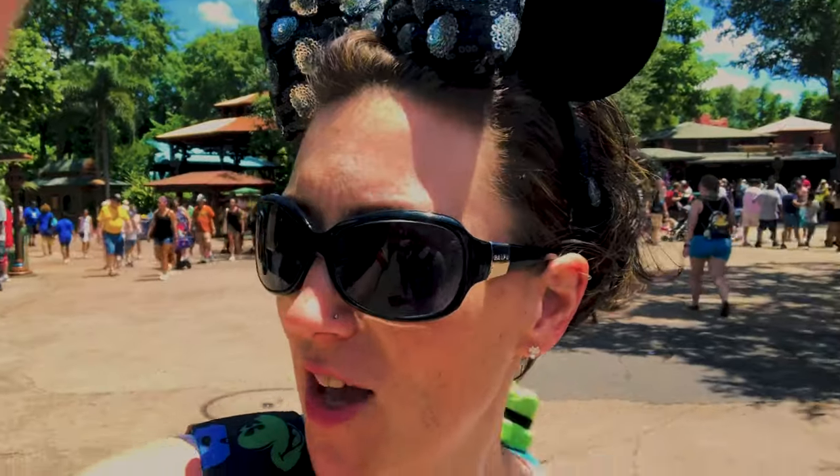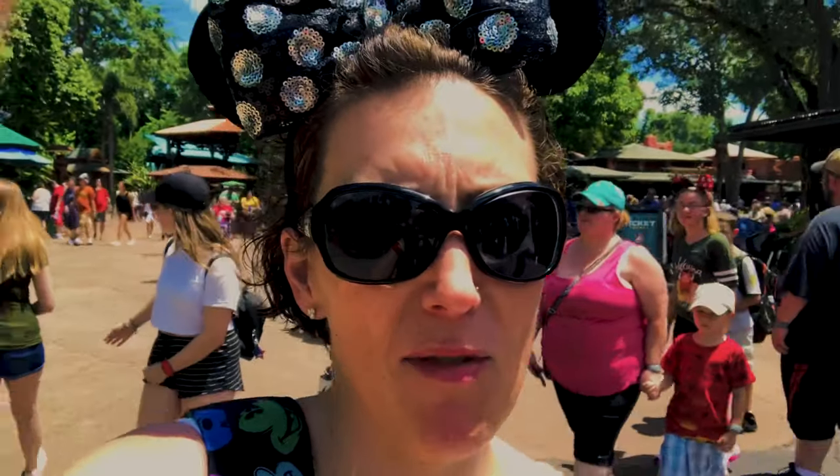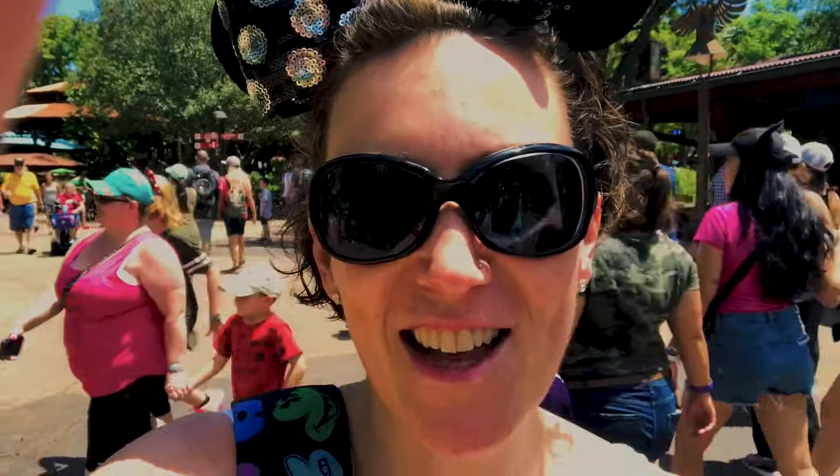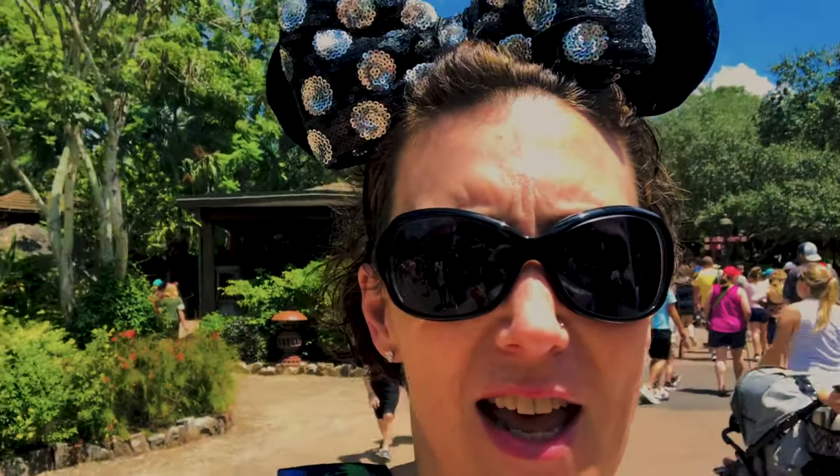Love it! Heading out of Animal Kingdom, it's been a fantastic morning, we've done loads. Great breakfast at Tusker House, Expedition Everest, Kali River Rapids, Tough to Be a Bug, Dinosaur, just to name a few. And meeting Kevin was fantastic. Heading out, we're just going to quickly nip to Vinelands, a bit of a rest, and then Epcot tonight.